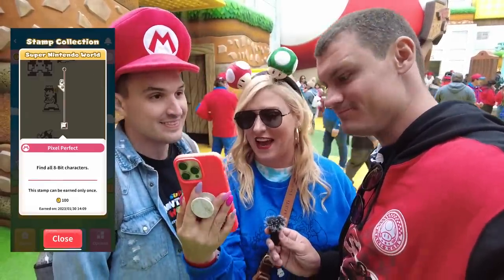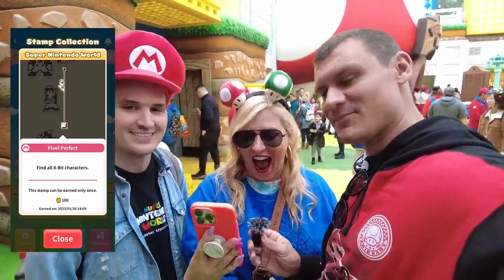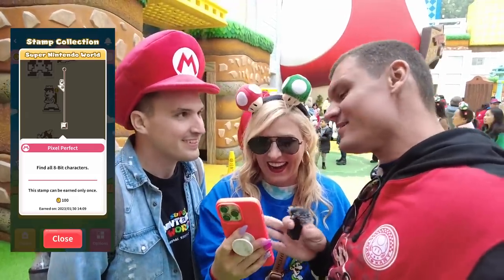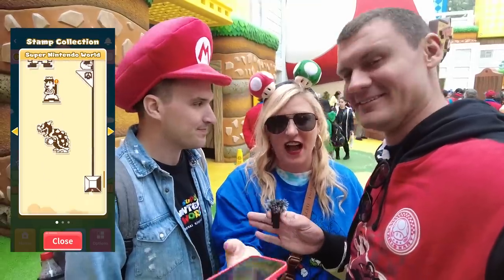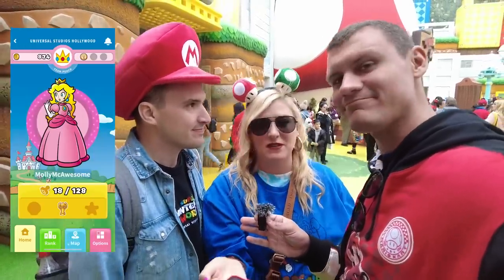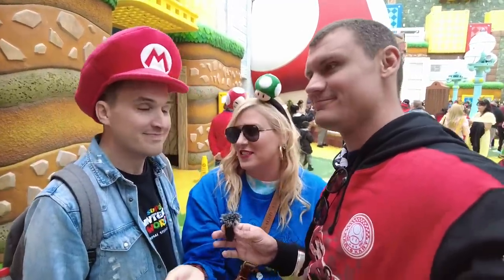Because of that, look, we got the Bowser stamp and we got the collect all the 8-bit characters stamp. Feeling like the 80s in here, everybody. I feel accomplished. Let me tell you, the way that they've gamified this and added this element to the app, it's very cool. I love it. I wish I lived closer so I could come and just get a bunch of coins. You could spend all day just hitting boxes and getting coins.